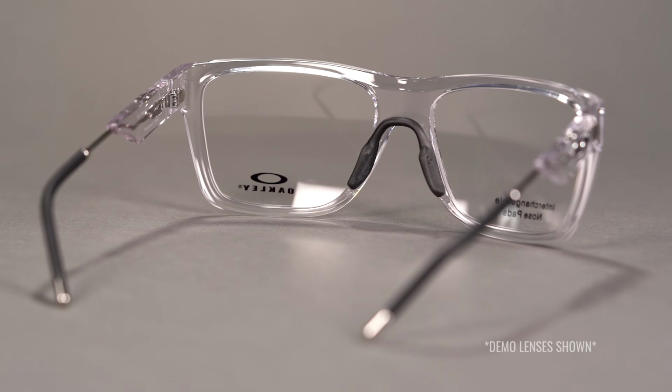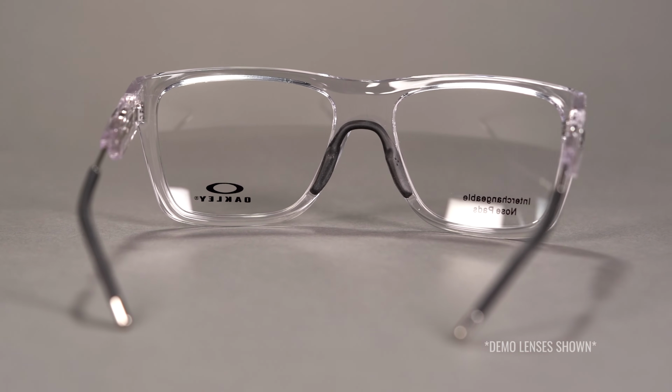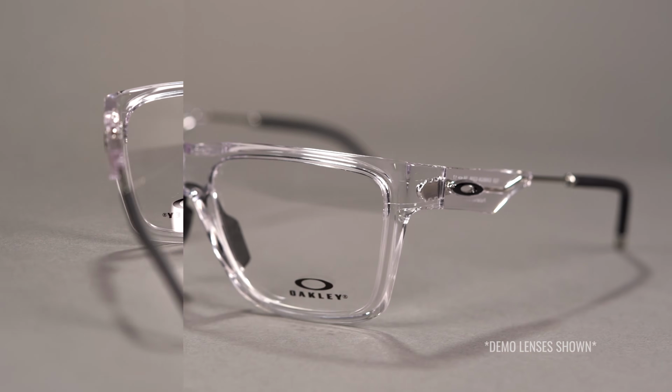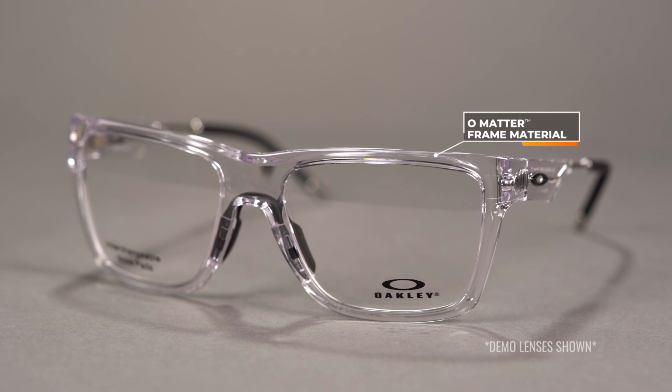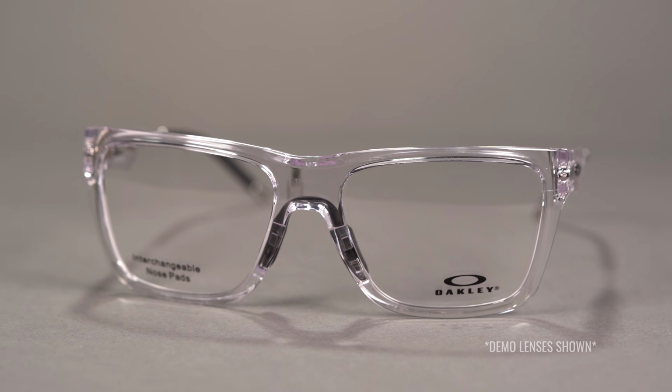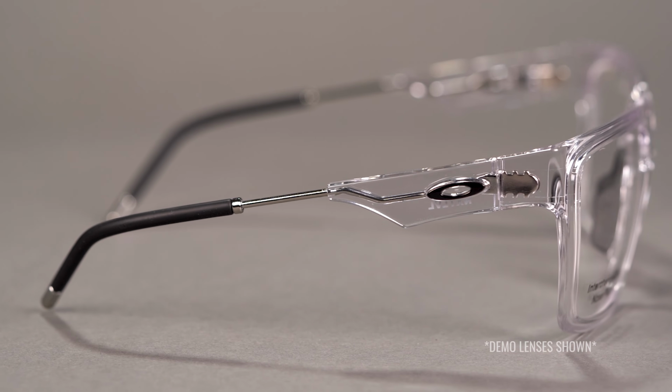This also does have that grip material on the temple tips. It also has that same nose bridge, which comes with a few different sizes, which is amazing. This is also a mixed material, mixed composition frame. You have the O matter frame front and some of that O matter in the temple as well, but then you have that C5 metal temple, which if you get this clear style is actually a really cool looking design.